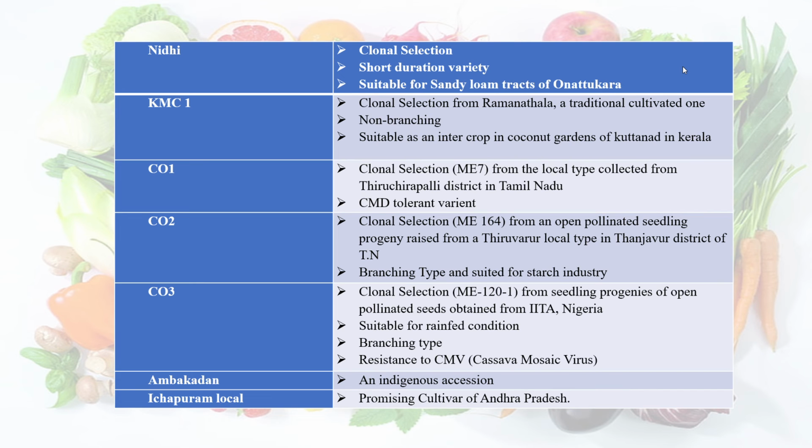Next, CO1. Clonal selection ME7 from the local type collected from Tiruchirappalli district in Tamil Nadu. It is a CMD tolerant variety also. CO1, CO2, CO3 are developed through clonal selection, and KMC1 also.